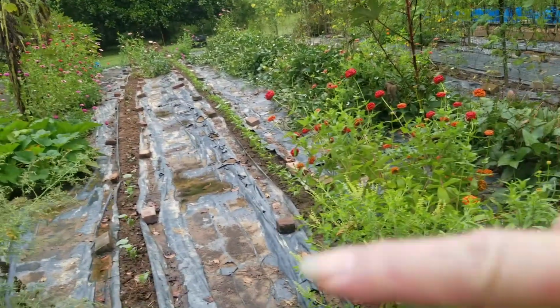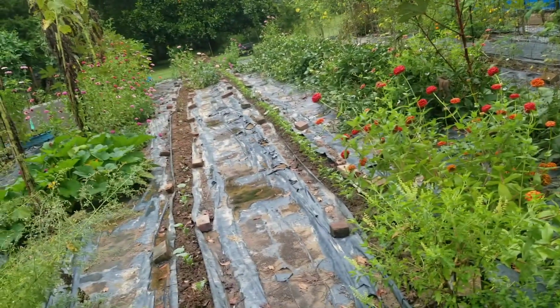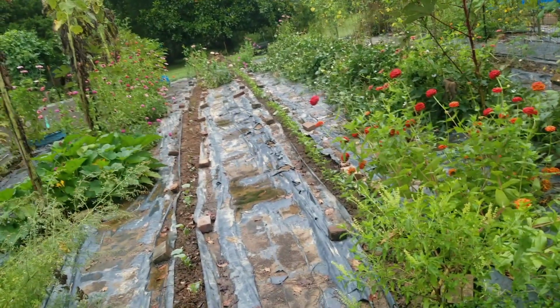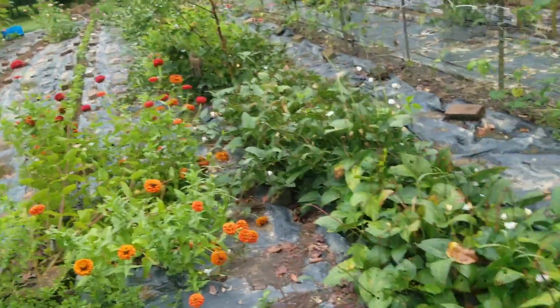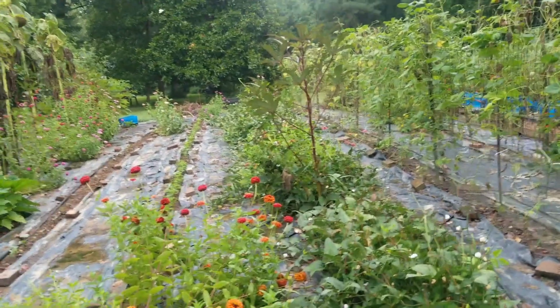And then I went ahead and made another row of purple hull peas because I have some friends that didn't get them, and so I'm going to try to grow some for friends. So my mint patch is just going nuts. I love it. Zinnias, I got holy basil. This is the old purple hull pea row, which I am pulling up today, probably, with an okra right there in the middle of it.